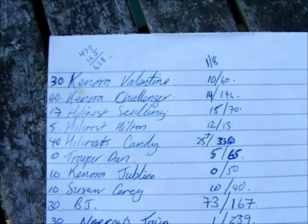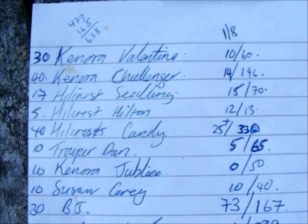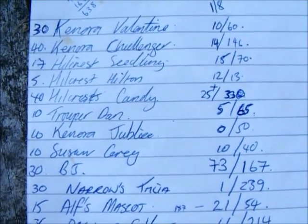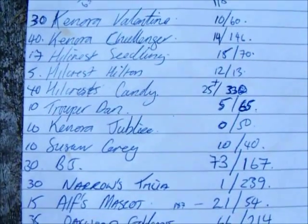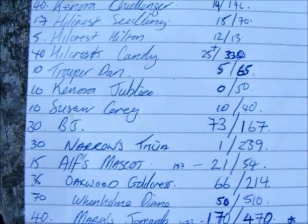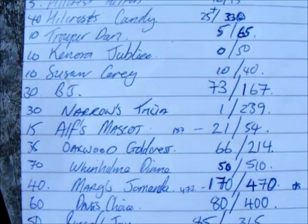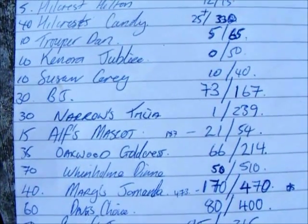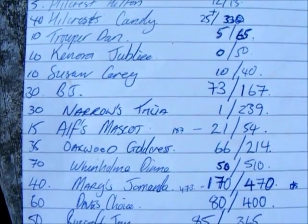The number on the left is how many plants. Challenger is a bit disappointing, I only secured 14, 146 left to take. Hillcrest Seedling 15, Hillcrest Hilton, just one I'm growing 5 of, got 12, left 13. Candy, just over 25, Trooper Dan 5, Canora Jubilee, I took none. Susan Carey 10, PJ Beauty, got a good number of that, about right, 73, leaving 167. That's about just under a third.